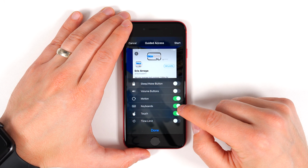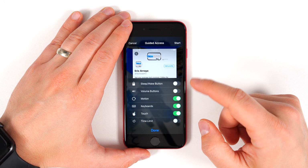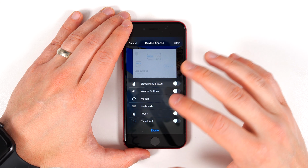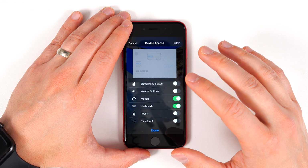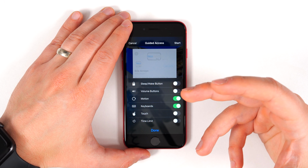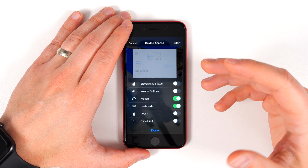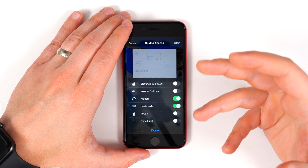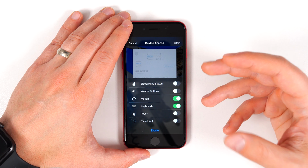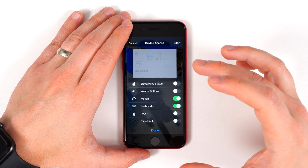And I can have keyboards enabled or disabled. You can even disable touch. If you disable this, this will stop them from being able to interact with the screen at all. And this is particularly useful for kids who are going to be watching some kind of a kids show and you don't want them getting out of that kids show. Maybe it's a kids show you have playing on YouTube or Netflix or something like that, and you don't want them to get into other videos. This is a great way to lock them into that video.